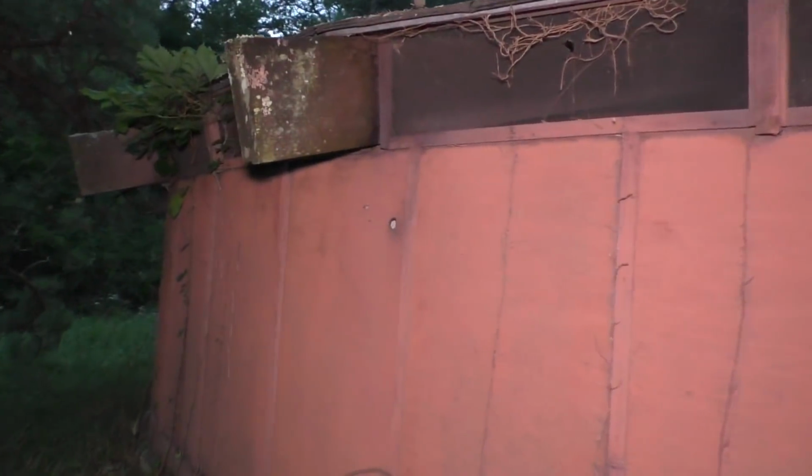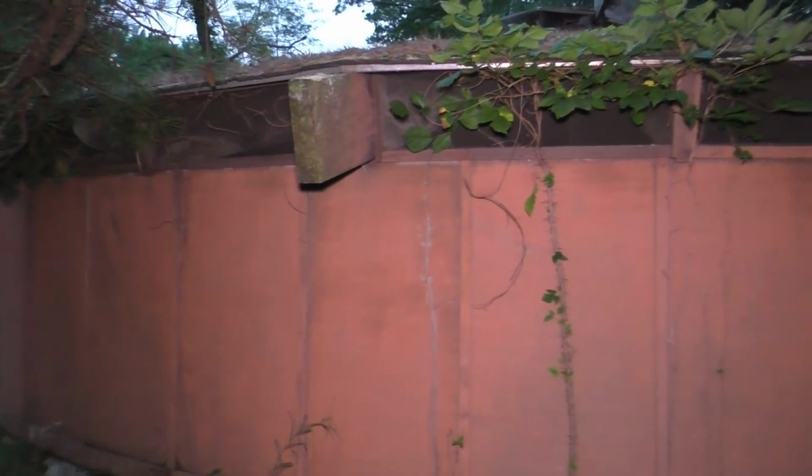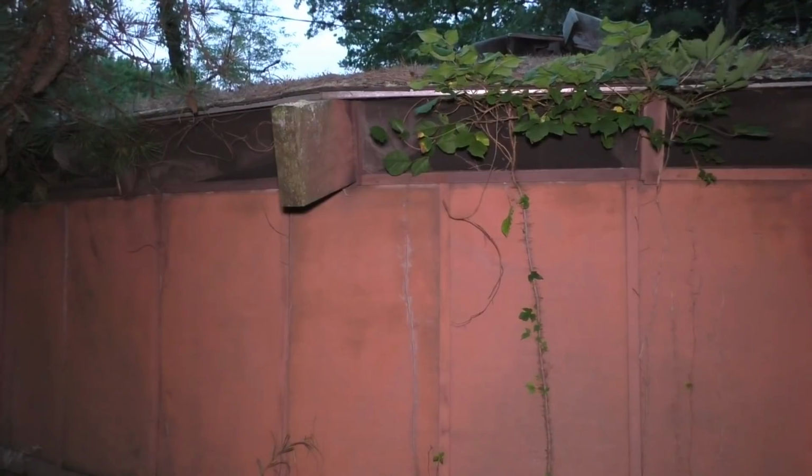Okay, so this structure here that we thought was like a gazebo or maybe a bathhouse, changing house, is just a giant tank. This may have been filled up with either well water or maybe the public water for the houses here. But you can't get inside of it though, it's completely enclosed. And there's some piping in there and it's just a large tank. So, very odd, but it definitely goes into the ground too. It's a large circular chamber that my guess is was for water.